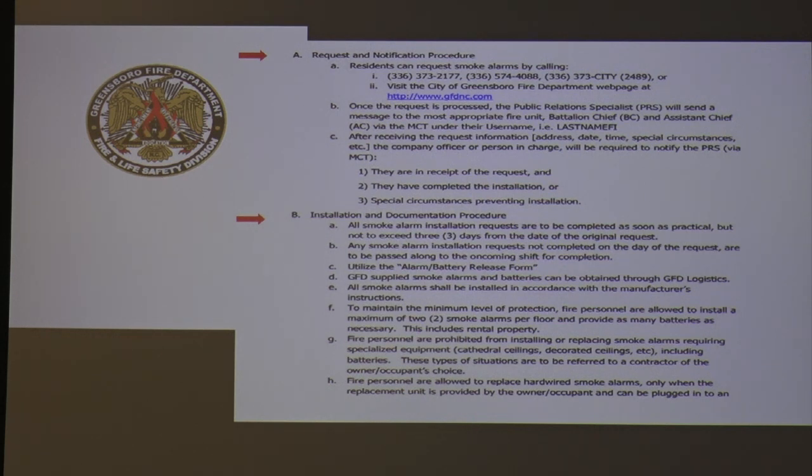I think that's a good point, because the combination CO smoke alarms are so prevalent now, and for a department this size offering this kind of program, there's no reason to keep buying only smoke alarms. We need to look down the road and start buying combinations for you guys.